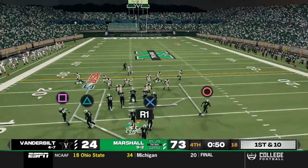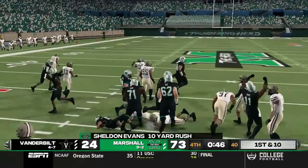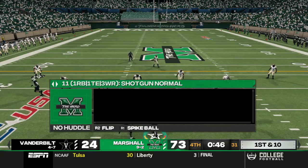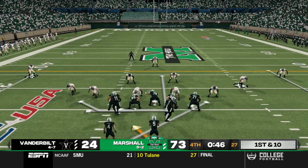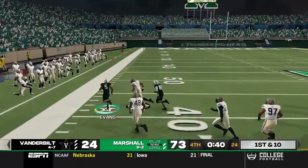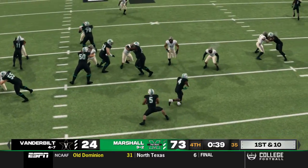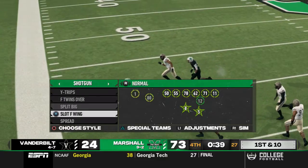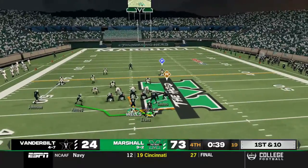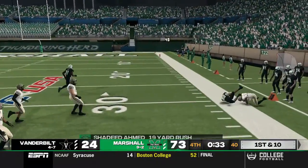From their own 16-yard line, first down. Under a minute left. Here we go. He's taken down at the 26. To the 40. He's knocked out of bounds at about the 49. From their own 49-yard line, first down. The pitch, and he's got some room. And down he goes at about the 31.